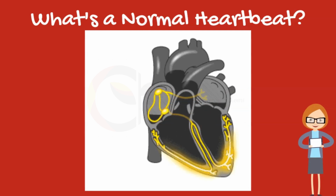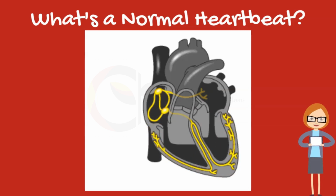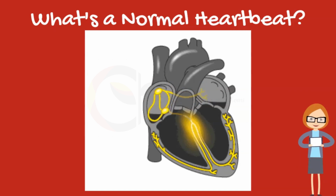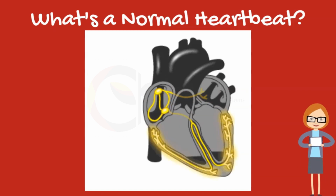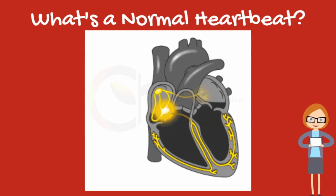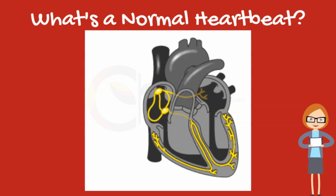The electrical impulses then arrive at a cluster of cells called the atrioventricular or AV node. The AV node slows down the electrical signal before sending it to the ventricles. This slight delay allows the ventricles to fill with blood. When electrical impulses reach the muscles of the ventricles, they contract, causing them to pump blood, either to the lungs or to the rest of the body. In a healthy heart, this process usually goes smoothly, resulting in a normal resting heart rate of 60 to 100 beats a minute.